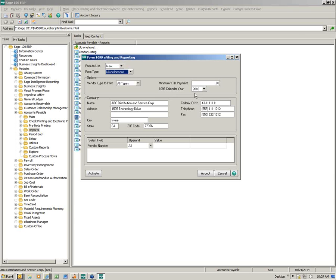Now, you also will come in here and do the 600. Okay, now I know I don't have a lot of test data in the most current year, so I'm going to leave mine at 0, but your minimum still is 600. And then make sure that you choose the correct calendar year.